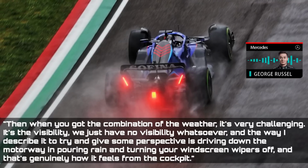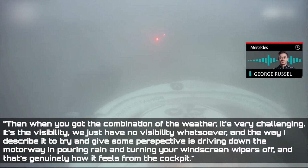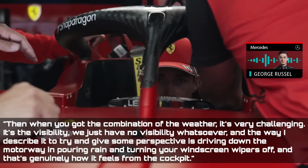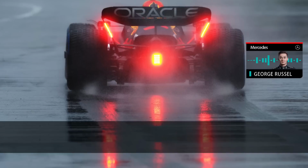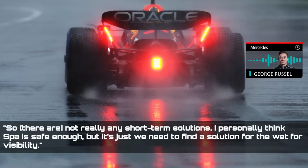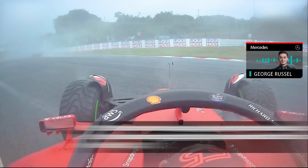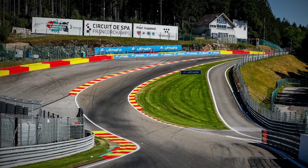It's the visibility, we just have no visibility whatsoever, and the way I describe it to try and give some perspective is driving down the motorway in pouring rain and turning your windscreen wipers off, and that's genuinely how it feels from the cockpit. So there are not really any short-term solutions. I personally think Spa is safe enough, but we need to find a solution for the wet for visibility." Russell emphasised that the GPDA has not requested any further adjustments to the Eau Rouge configuration.